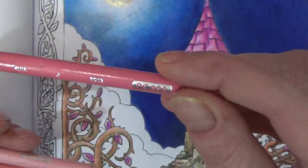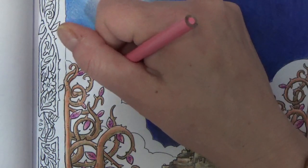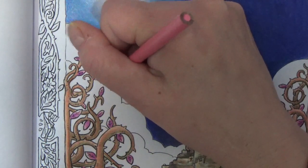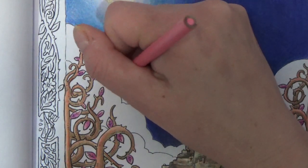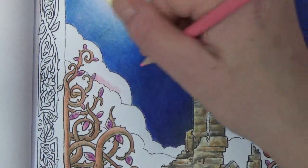So taking our darkest colour, which is pink, I am going to start at the bottom and I'm going to blend round, well, put a line of this pink in round the line. Can you see what I'm doing?